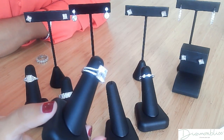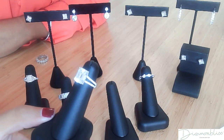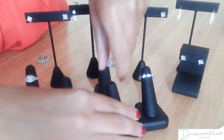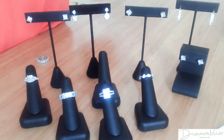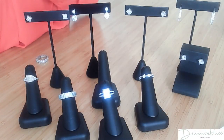Now, I know those of you are asking in the comments, which is my favorite? Well, it's kind of hard to choose, especially when you have such fine quality of rings. But I would have to say if I would choose one of my favorite bands, I would go with the Emerald Cut Eternity band. And if I would have to choose the earrings, it would be the dangle earrings on my ears right now, the bezel set dangle earrings for such a great price at $22.99. So I would have to say those are my favorites for rings and earrings that we're offering right now from Diamond Bliss. But you can have your own favorite. You don't have to have the same favorite as mine.